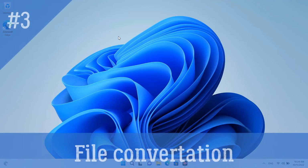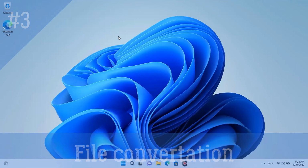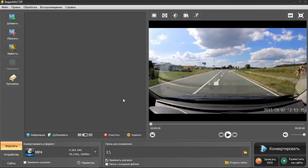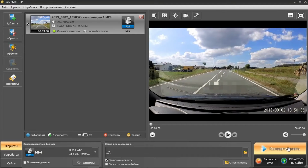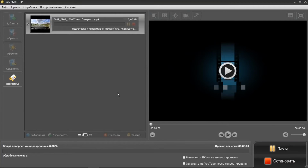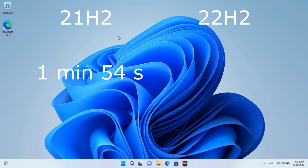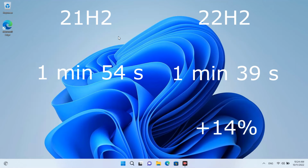The third test is a practical task of converting a video file. We started converting the same file to the same format on different versions of the system and recorded the time. This way we will see how the performance of data processing programs differs. We also make several runs and record the best result. In Windows 11 21H2 the file was converted in 1 minute 54 seconds. And in Windows 11 22H2 in 1 minute and 39 seconds. And this is already 14% faster.